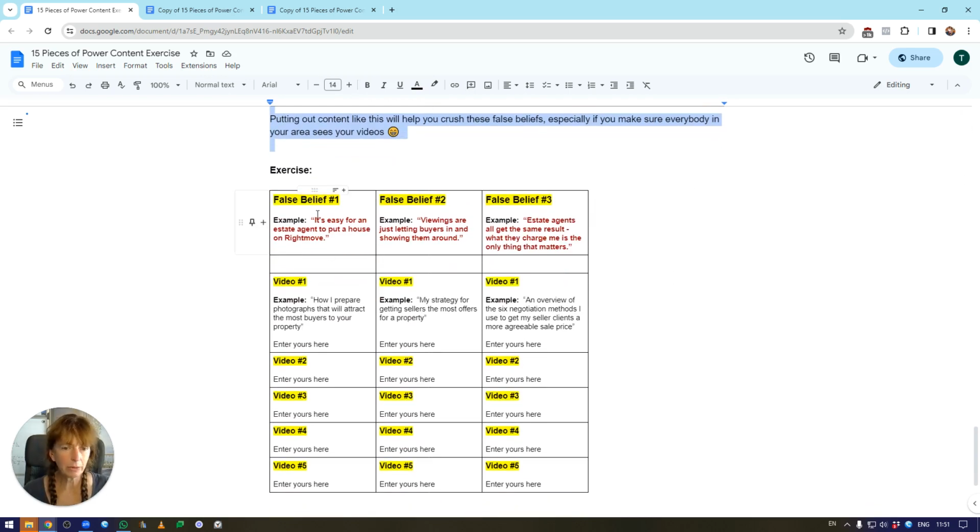Okay, so these are quite cool. I like this. Dan's written these in. It's easy for an estate agent to put a house on Rightmove. It's easy for an estate agent to sell a house. It's just simple. They just take a few photographs and chuck it up on Rightmove. Why am I paying them all this money for this? Viewings are just letting in buyers and showing them around. That's easy, I could do that. Estate agents all get the same results at the end. It's just they charge me differently. Why would I choose somebody who's going to charge me more?